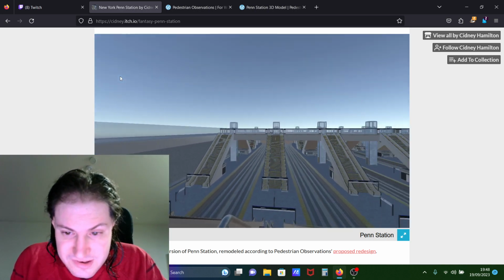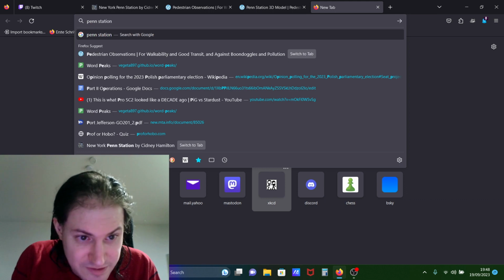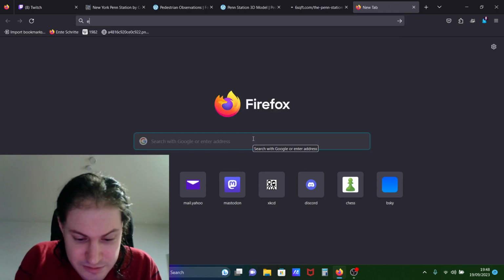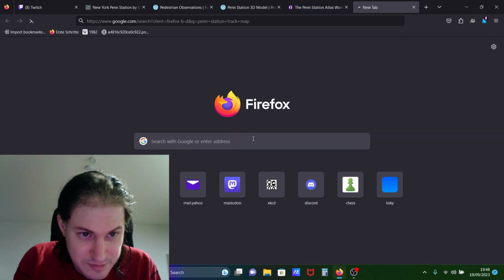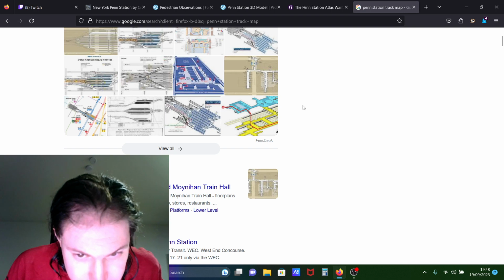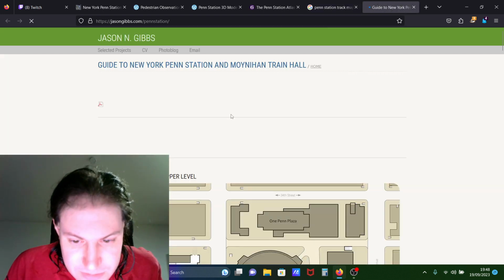So what this means is that you can, instead of having the present day station, maybe I should show you Penn Station. I think this link might be okay. There's the other thing that we were thinking of, a Penn Station track map or concourse map. This is a bit too schematic. This is really good. I think we used this a bunch when we were making the 3D model to orient ourselves.